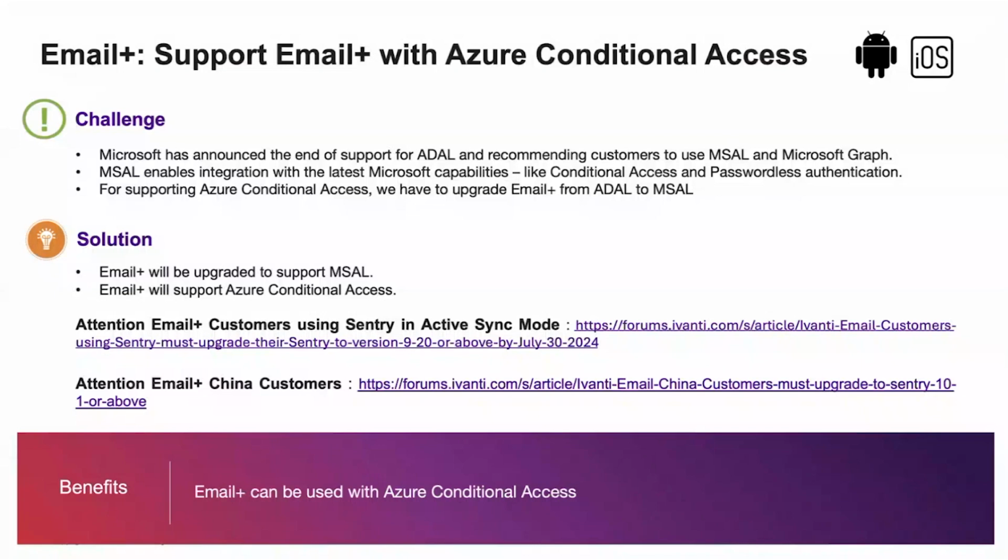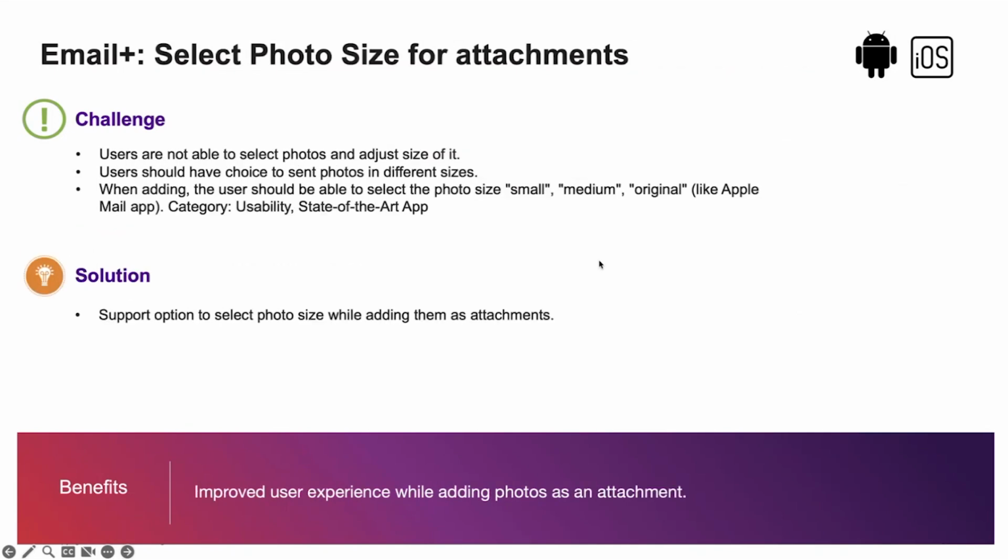So it's a major release which is coming out where we are migrating from Microsoft ADAL library to MSAL library. We already rolled out a beta for this last week. There are a bunch of actions that customers have to take. First, they have to ensure that their Sentry version is 9.20 or above. If you are China customers, then you have to ensure that your Sentry version should be 10.1 and above. So it's a major release coming up.